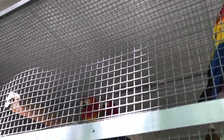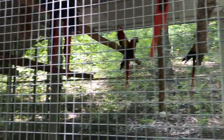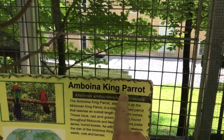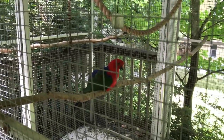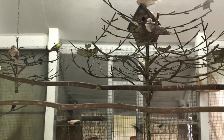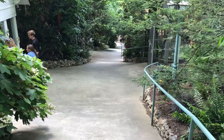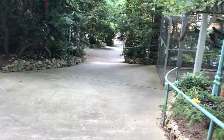Hello? Bunch of birds in here. Kind of off the beaten path just a little bit. Amboina king parrot. For a king, he's kind of small. Honey creepers, like little hummingbirds, kind of maybe. Oh, look at this long tail. The one that just flew over there is black and white. And this hill is kind of representative of most of this place. You can't really tell from the video, but it's pretty steep.